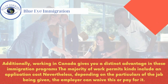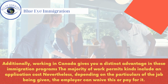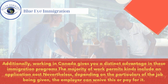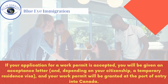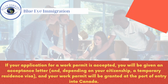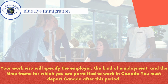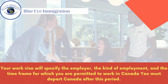Additionally, working in Canada gives you a distinct advantage in these immigration programs. The majority of work permit kinds include an application cost. Nevertheless, depending on the particulars of the job being given, the employer can waive this or pay for it. If your application for a work permit is accepted, you will be given an acceptance letter, and, depending on your citizenship, a temporary residence visa, and your work permit will be granted at the port of entry into Canada. Your work permit will specify the employer, the kind of employment, and the time frame for which you are permitted to work in Canada. You must depart Canada after this period.